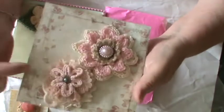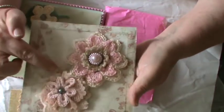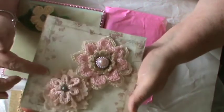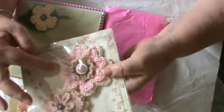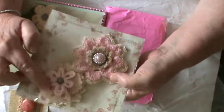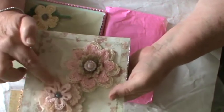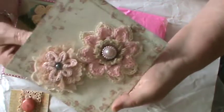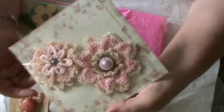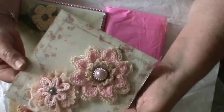Really, really lovely. And then the second flower is made up with the crocheted doily underneath, and then a couple of layers of lace, this really pretty doily on the top to finish it off, and a flat back pearl. But the colours are all in keeping with the colours in the paper, which makes them extra, extra special.